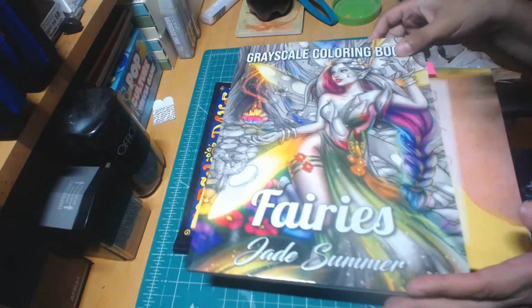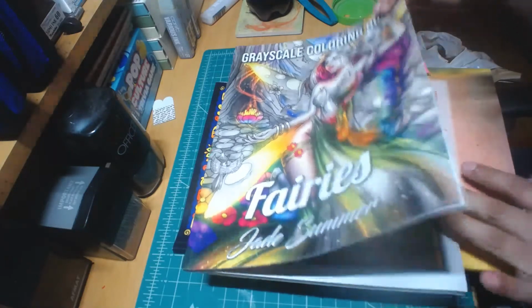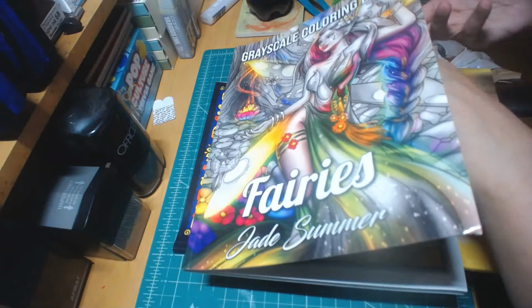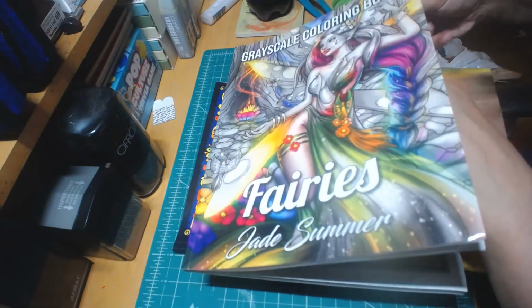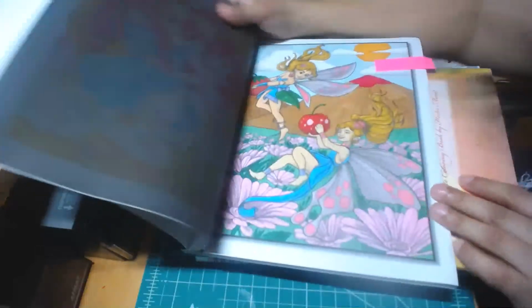Then this is Fairies by Jade Summer. This is the Fairies Greyscale book. Some of you remember this. This was one of my cutesier ones.